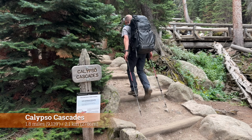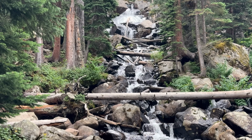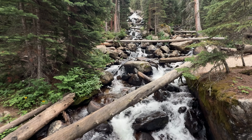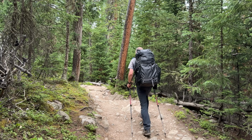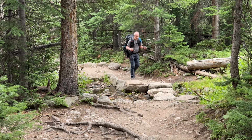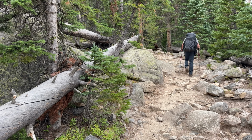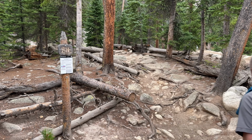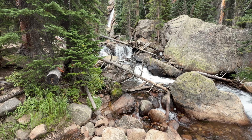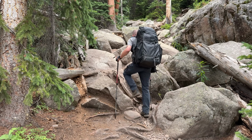We arrive at Calypso Cascades, where Coney Creek crashes down over the rocks for about 150 feet. It's always a cool and refreshing spot to stop, and is a good destination for many people. We then head back into the forest and soon resume our upward climb. Eventually, we arrive at Ouzel Falls. Now the spur trail back to the falls is pretty wet and pretty rough, but it offers a great view of the falls.